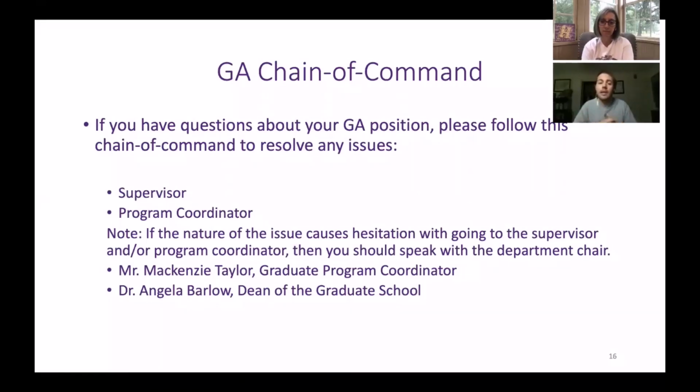But for any other questions, we do have a chain of command we would like you guys to abide by. First, you should contact your supervisor, whoever you're working directly with, and hopefully they can get an answer for you. If not, your program coordinator should be second on that list. If you're not comfortable with your supervisor or your program coordinator, or have some hesitation going to speak with them about something, please contact your department chair. They can also help you for sure.